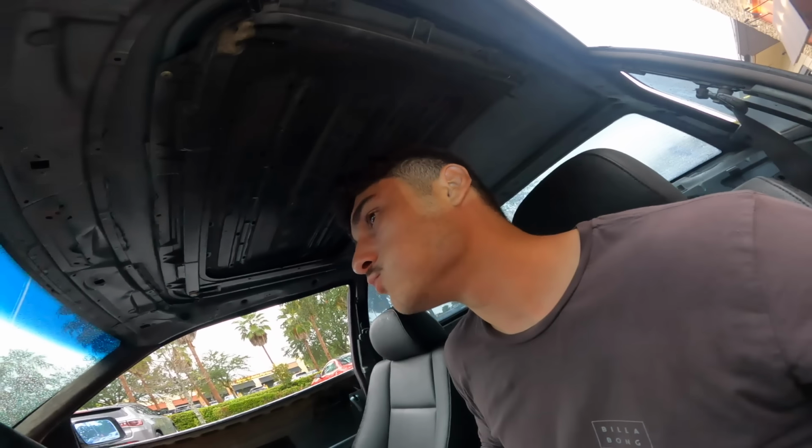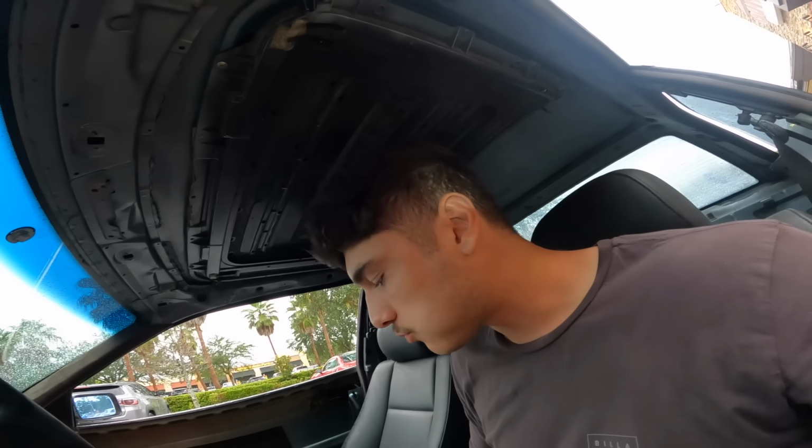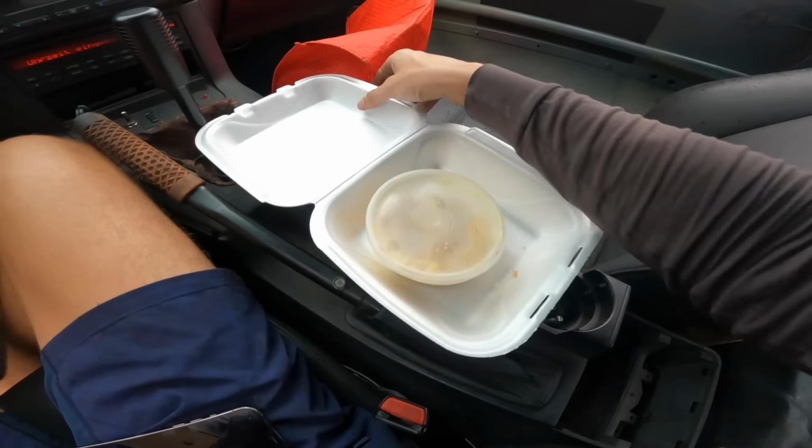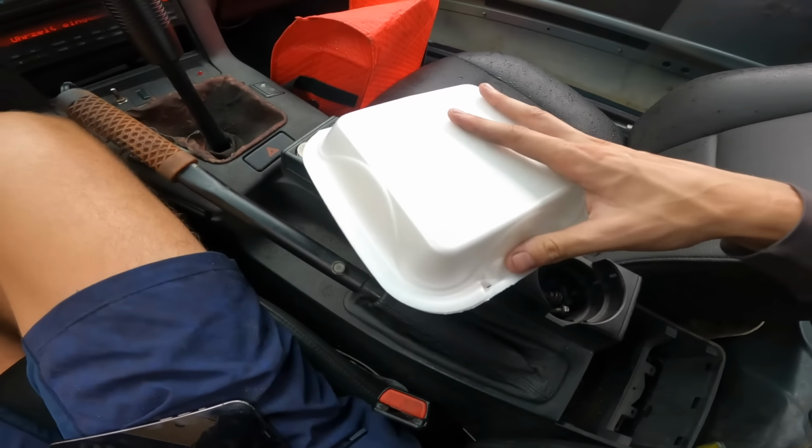I'd say 7 out of 10. Not bad. If only it was a little bit warmer. I've been sitting here for a minute, so it definitely kind of cooled down.